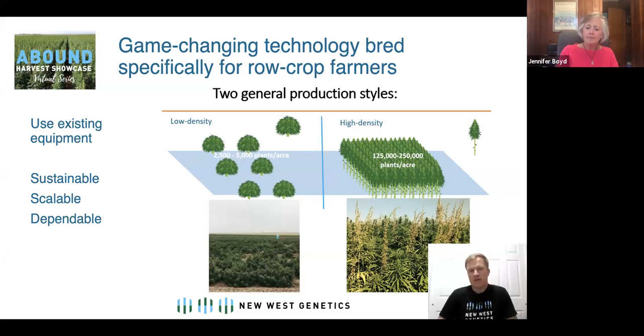The primary production style for cannabinoids now is a low-density feminized approach, where the goal is to have all females in the field. This is because the cannabinoids are primarily located on the trichomes of the female floral parts. This low-density feminized approach uses either feminized seed or sometimes clonal transplants planted at low density in the field because they're expensive and they want to maximize the yield per plant. But this leaves a lot of bare ground that results in weed control challenges and expenses.